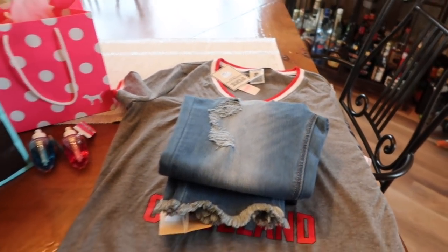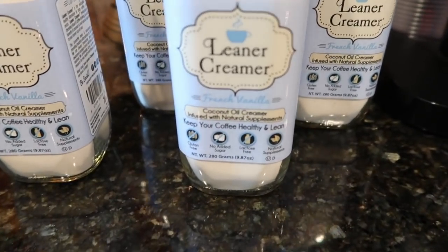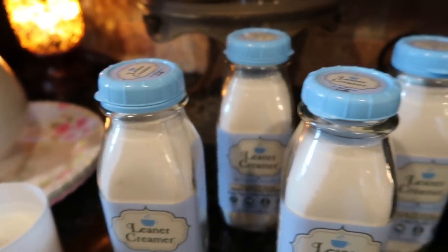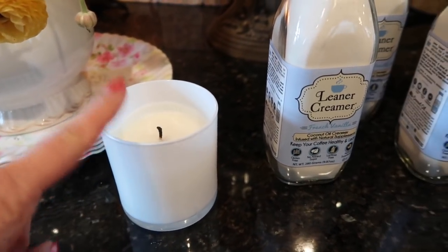So, okay, I'm going to go ahead and start redesigning the island. I'm going to show you guys what I just got in the mail today. The creamer has a French vanilla. Oh my gosh, I cannot wait to make a cup of coffee and test this out. It smells so good. I cannot wait to share this with you guys coming up soon.